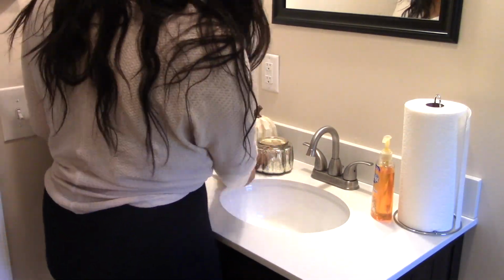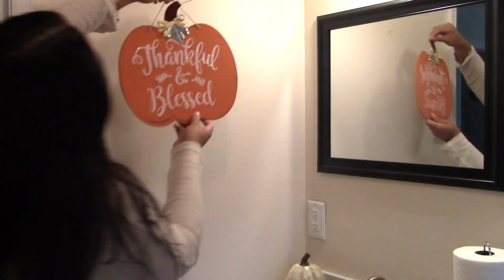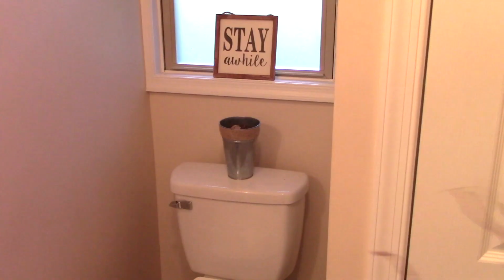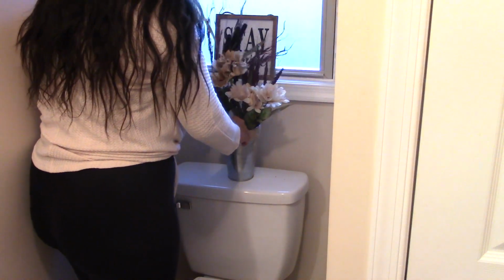Next we'll be heading into the guest bathroom. I just do a little bit of decor in here as well, since our guests mostly use this bathroom and I just want them to feel fall in every nook and cranny of my house. So I'm gonna add some pumpkins to the sink. I'm gonna add a cute little sign and some fall florals over the toilet, if you will. And I think that this will really dress it up for fall and make it really cute in here.